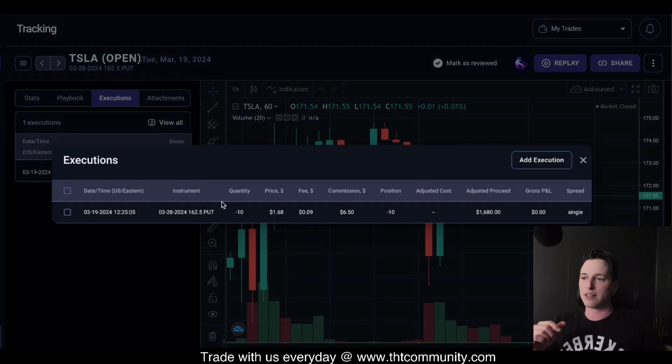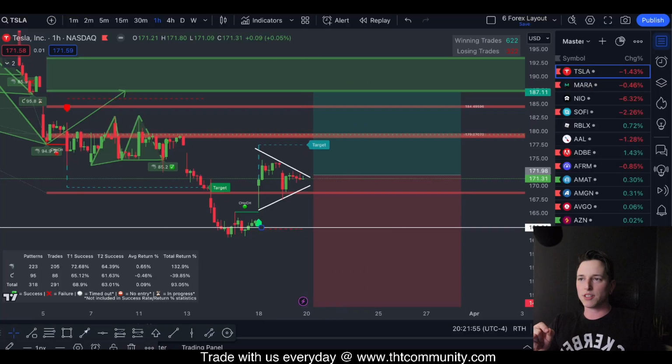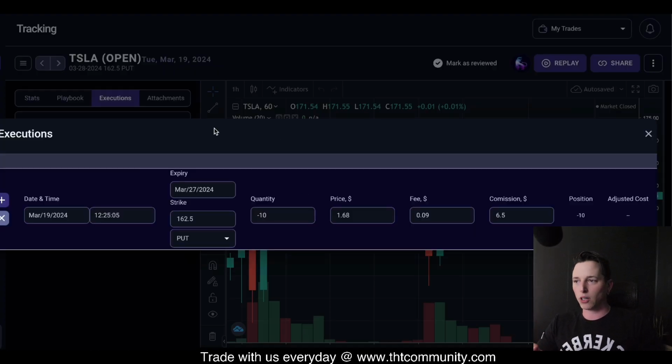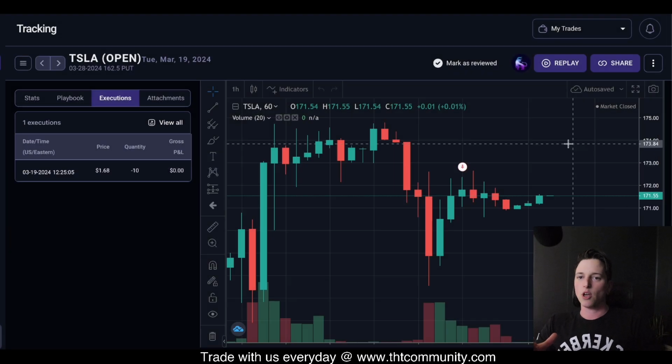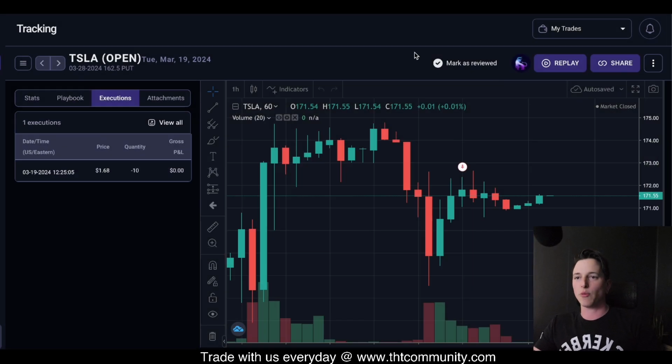So that means that as long as Tesla closes this next Friday above 162.50, I will get to keep the $1.68. Now remember, we're talking about options contracts here, guys, so this is times 100. That means every options contract that I sold, I'm sorry, that I sold cash secured puts on, I'm going to make $168.